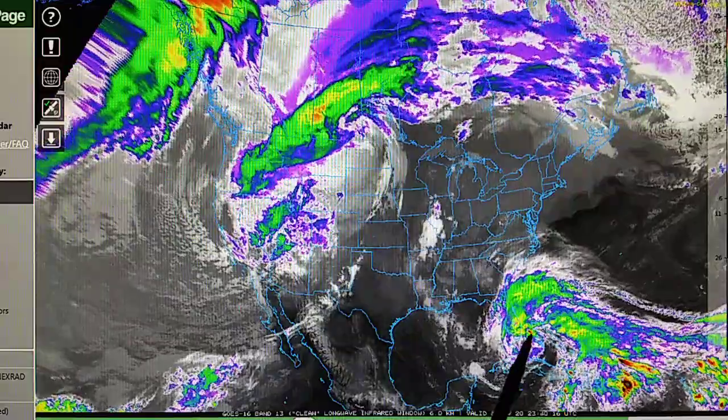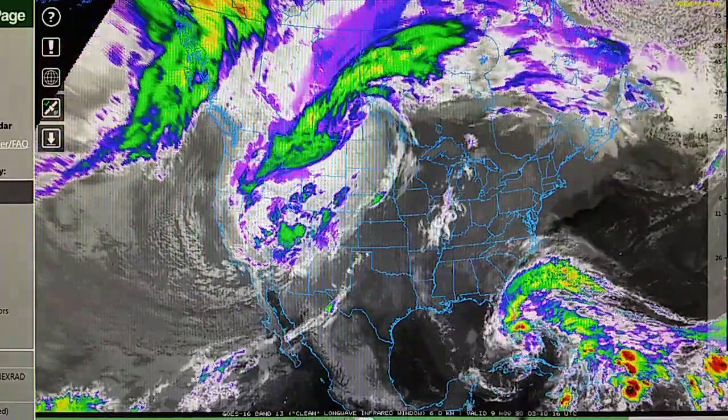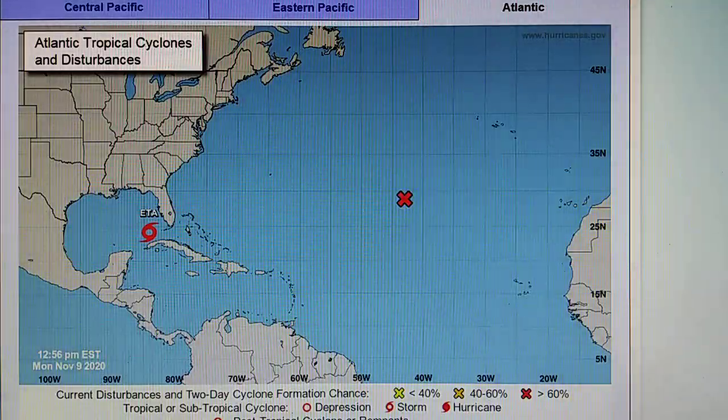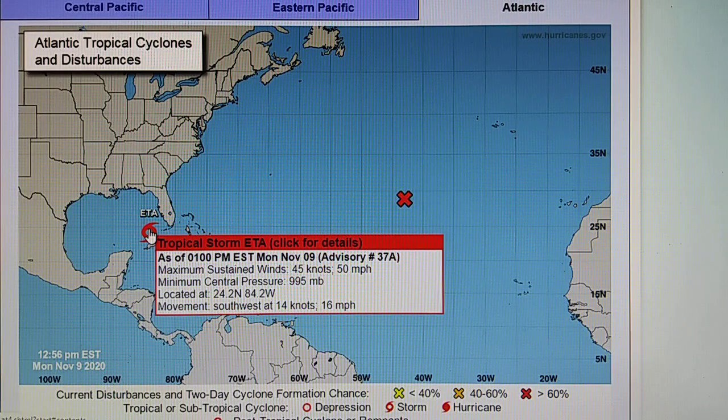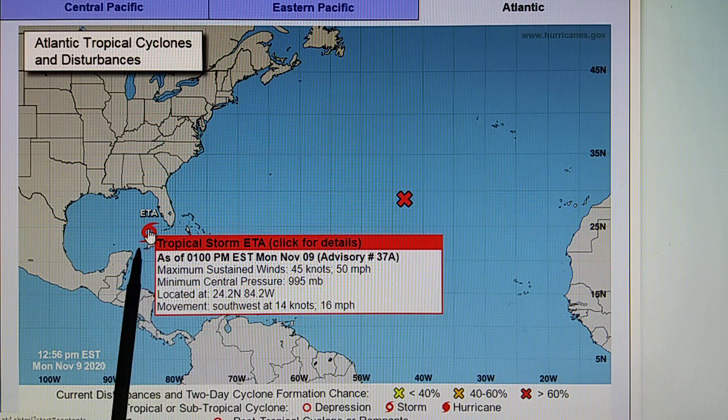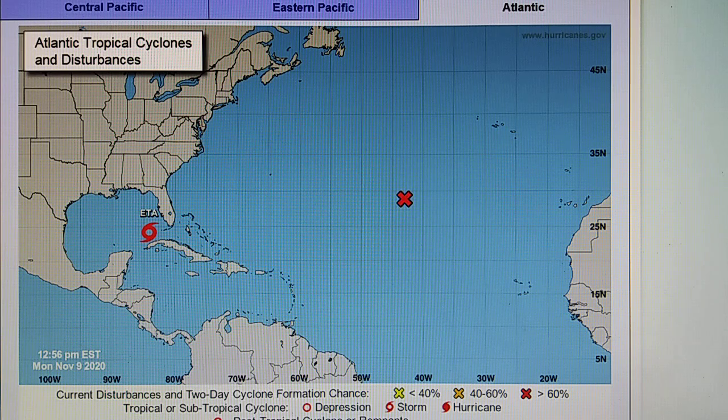This is a tropical storm Eta with 60 mile per hour winds. Let's go ahead and take a look at the hurricane map. National Hurricane Center. This is Eta with 50 mile per hour winds, central pressure of 995 millibar, and it's moving southwest at 16 miles per hour. And we'll show you what's happening here with Eta.